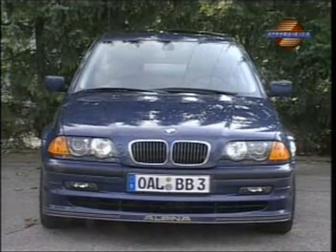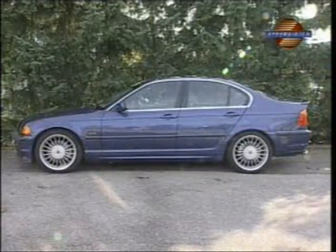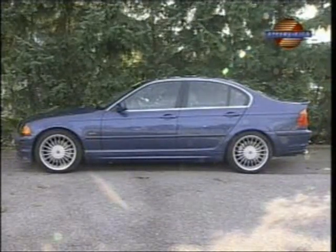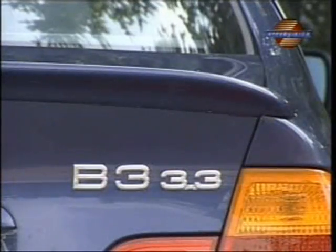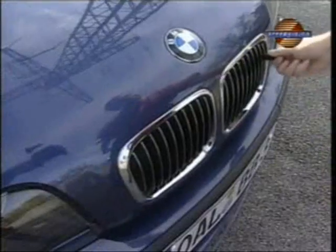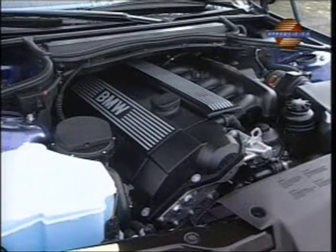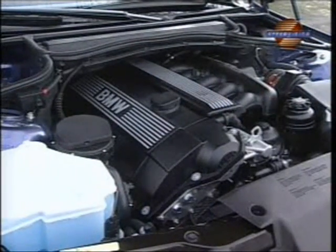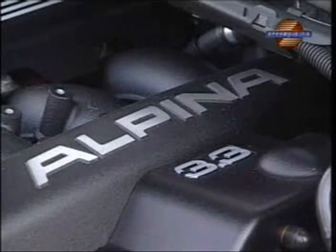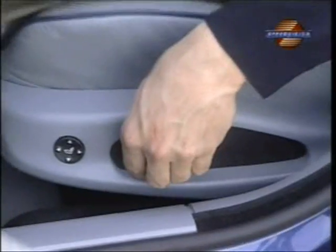Alpina stands for traditional qualities. These green racing stripes have been around for 20 years, and so has the exciting wheel design, seen here in 18-inch format. The B3 3.3 is based on the BMW 330i, and it's also the top-selling model in the Alpina range. The 6-cylinder engine, with its long stroke, provides 335 Newton-meters of torque, and where running smoothness and elasticity are concerned, it's way ahead of its peers in this series.